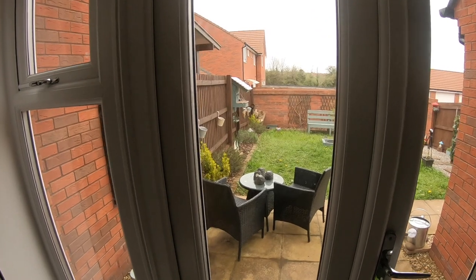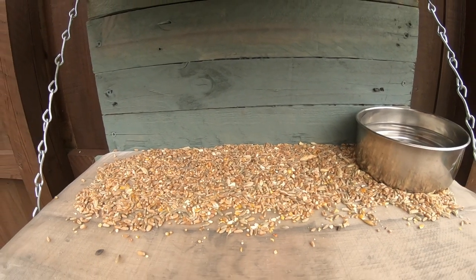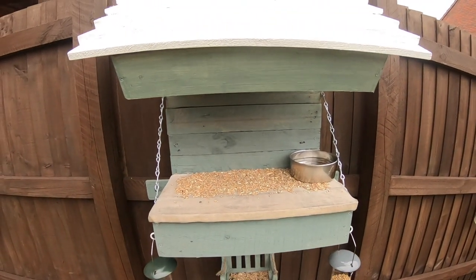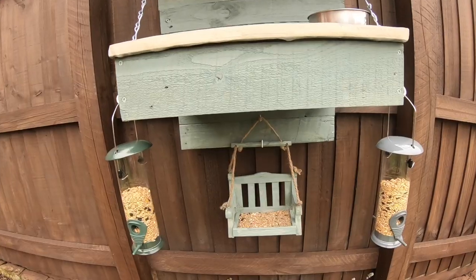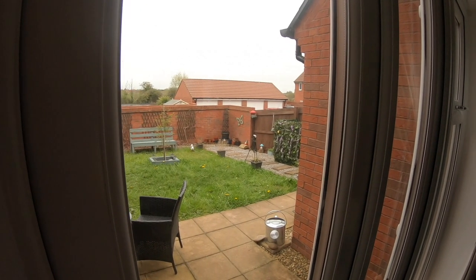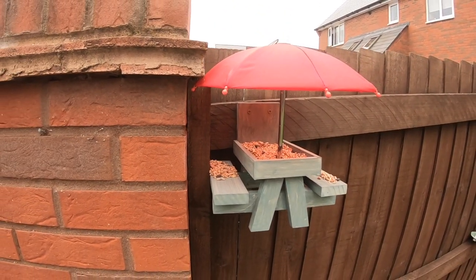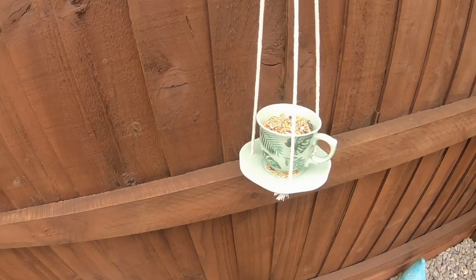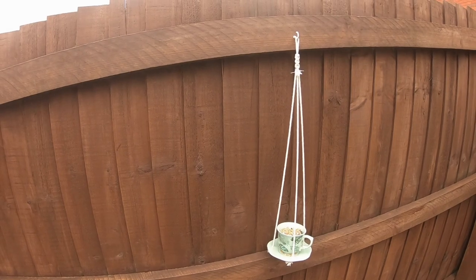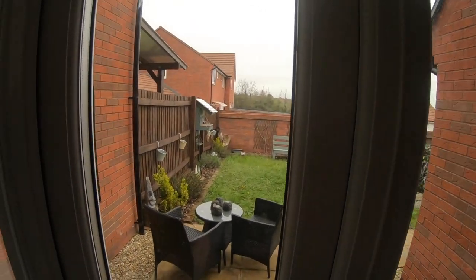So yeah, that is the final design that we come up with. I made the actual main structure out of pallets. Two little bird feeders hang on the side. You got the little chair swinging from the bottom. And then on the other side, you got the little picnic bench with the umbrella. She thinks it'd be for squirrels, but I don't think we'll get squirrels. The little house martins will use it. And then you got the little teacup and saucer hanging from the fence as well, just in case they want to go the other side.